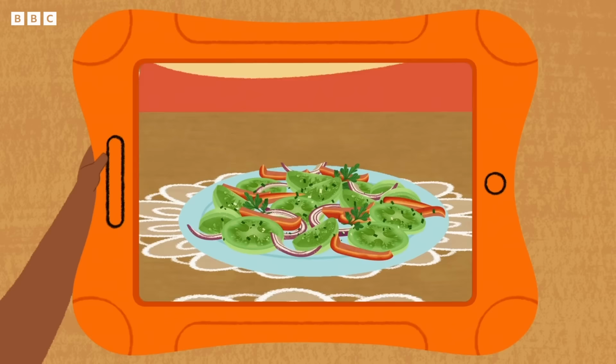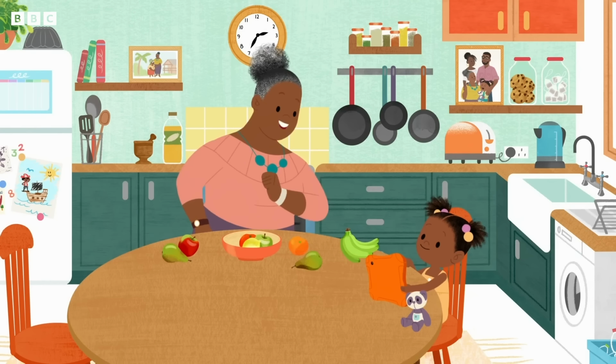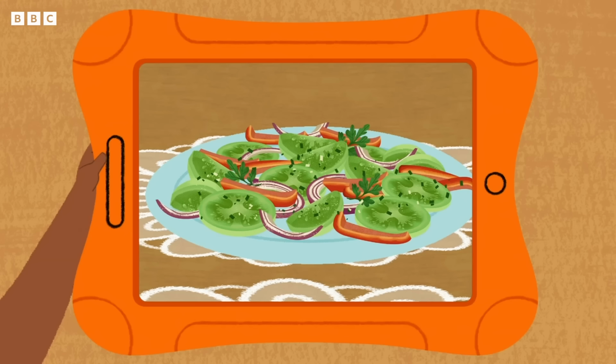Look at this. Green tomatoes? I thought tomatoes were red. Tomatoes are green before they're sweet and ripe. Just like bananas. And you can still eat them? Oh, yes. You just have to prepare them a little differently.